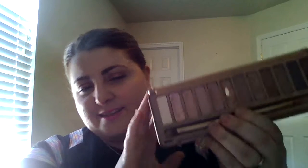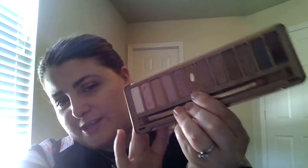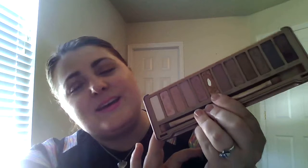All right, 2 more things and then we'll be done. I have rekindled my love for my Naked 3. This was my first high-end palette that I got. It was a Christmas present from my mom and my dad. And seriously, I use this thing to death. Check it out. My favorite shade. I've hit pan. At the store, they didn't have it in its own individual size. Urban Decay, please put Trick in its own. I reach for this all the time.